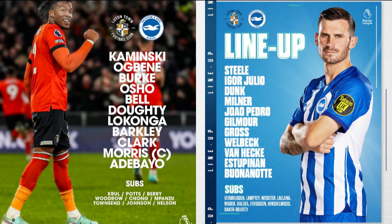Now Obene, Doughty on the edge of the area back to Kaminski, and Kaminski puts his foot through it and clears it up towards the halfway line where Van Heck misses it, but Julio is there to get it back to Steele, and it has to go all the way back to the Brighton goalkeeper. Yeah, Luton might just think that they can capitalise when Brighton do push forward in numbers. See if they can get Obene away.